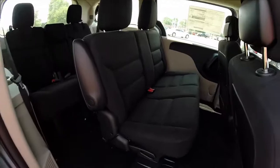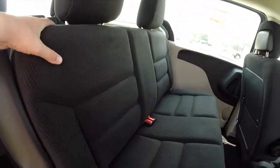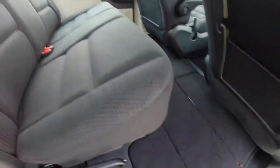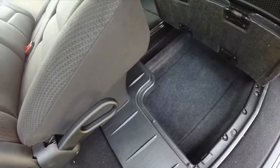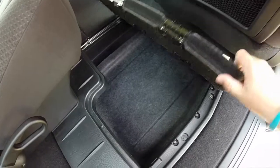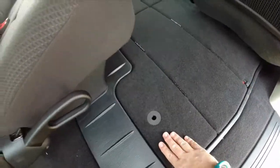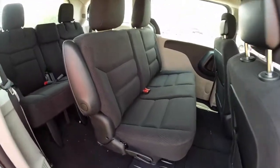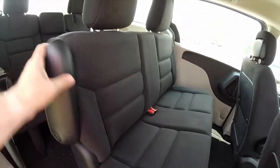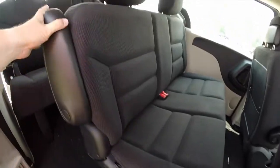Now this van does not have the stow and go middle row seat. It just has the bench seat. You still get the stow and go storage wells in the floor though, which is really nice. You don't forgo the storage. You just don't get to stow the seats. They do come out. They are a reclining seat. They have fold down armrests.